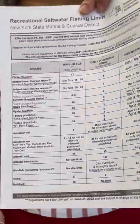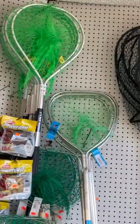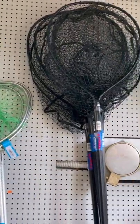Lovely information here. I see you have these little nets over here. This is what, like pond fishing? Yeah, freshwater. Like lakes, rivers, ponds. Oh.